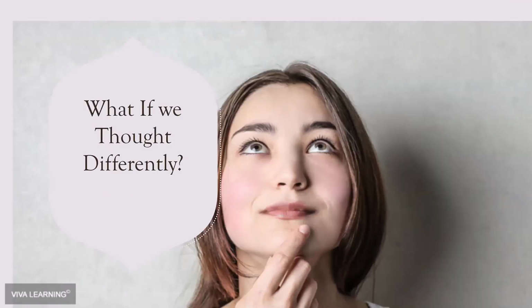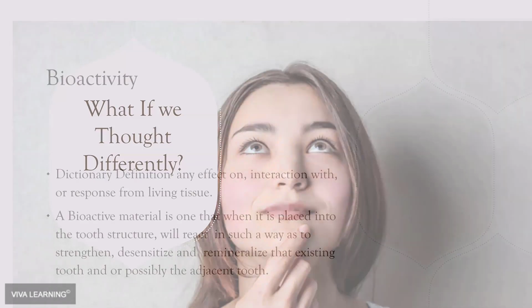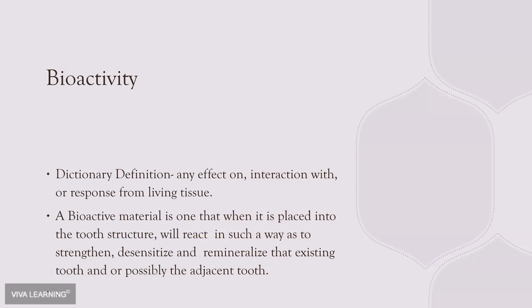So I ask all of you, what if we thought differently? What if we take what we were taught in school and just put it on the back burner a little bit, but think a little bit differently, especially with incipient early decay? If we're going to think differently, we may have to use different materials.